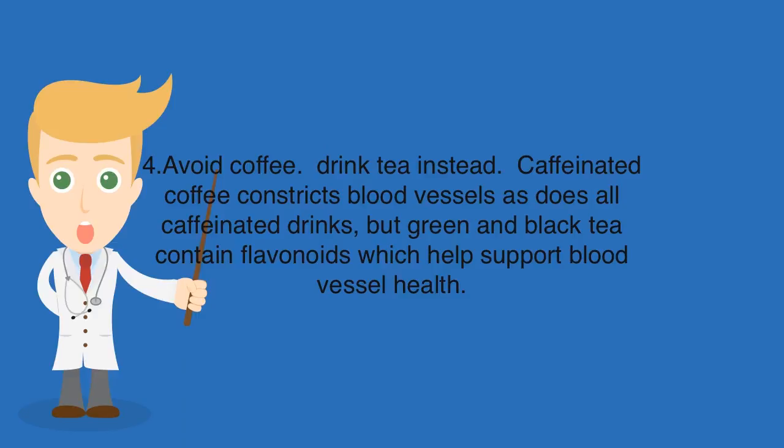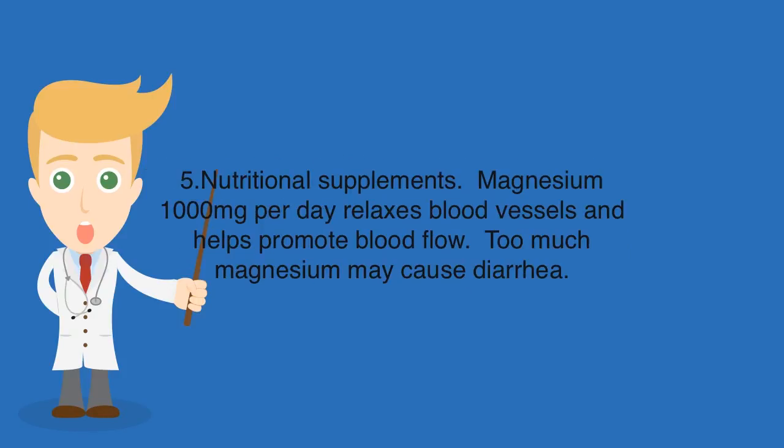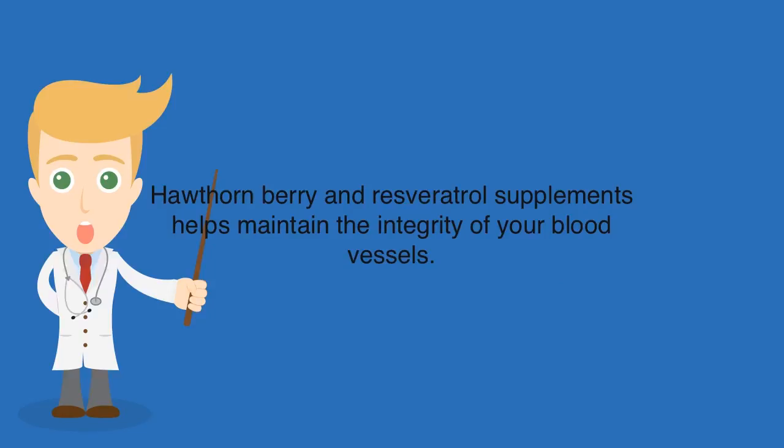4. Avoid coffee. Drink tea instead. Caffeinated coffee constricts blood vessels, as does all caffeinated drinks, but green and black tea contain flavonoids which help support blood vessel health. 5. Nutritional supplements. Magnesium 1000 mg per day relaxes blood vessels and helps promote blood flow. Too much magnesium may cause diarrhea. Hawthorn berry and resveratrol supplements help maintain the integrity of your blood vessels.